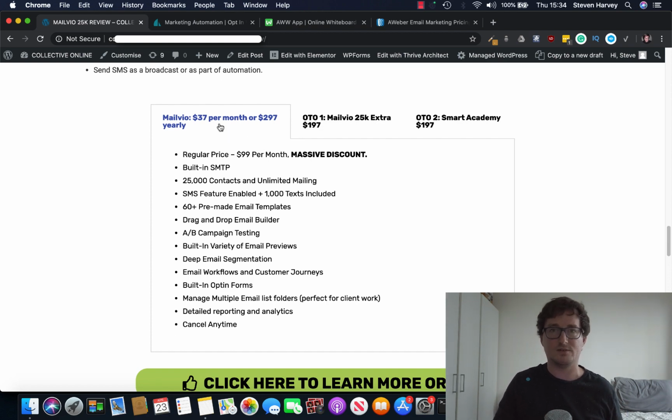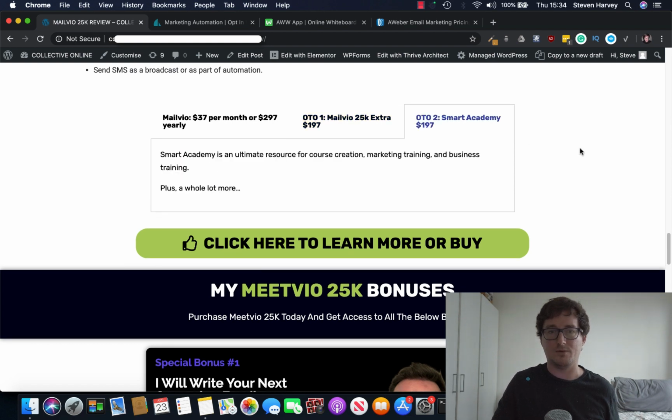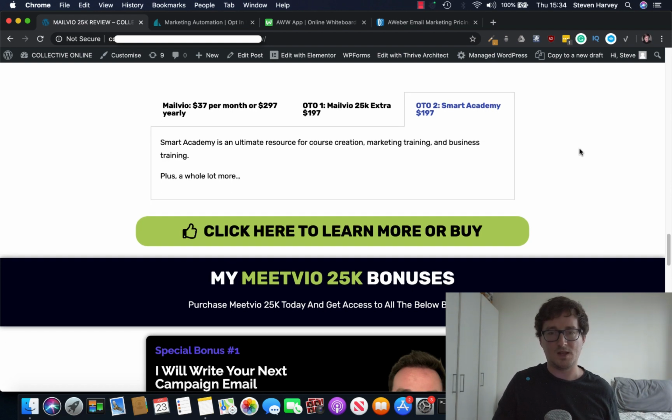$37 a month, $297 a year. It's a bargain, whichever one you go for. There's also an upsell for $197 where you get another 25k contacts and an even better IP pool. $197, bargain. You also get Smart Academy for another $197, which is Mailvio Creator's own resource for marketing training, business training, and course training, okay?